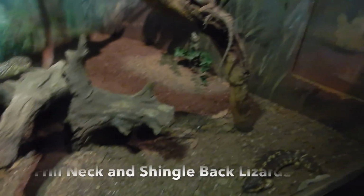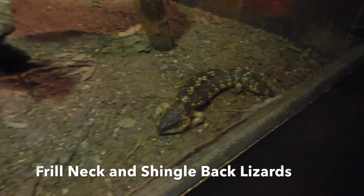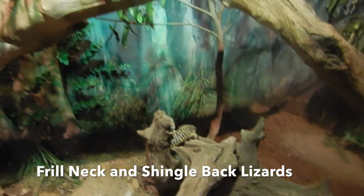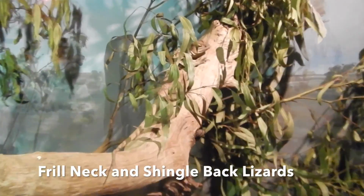Now in this little exhibit here, there's a few frill neck lizards and about 2 shinglebacks, I believe. Awesome little setup. I quite like this. Very naturalistic. Obviously you've got the height for the frill necks to get up and the ground for the shinglebacks. But it looks really nice, and I quite like this exhibit. And they are 2 of my favourite lizards as well.